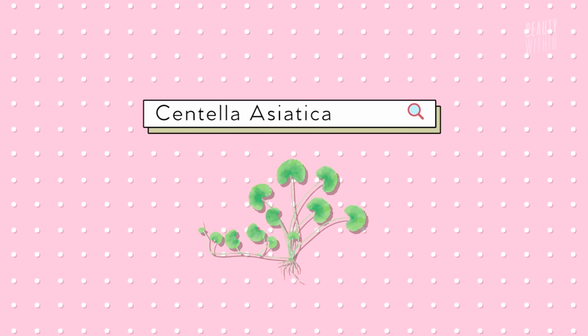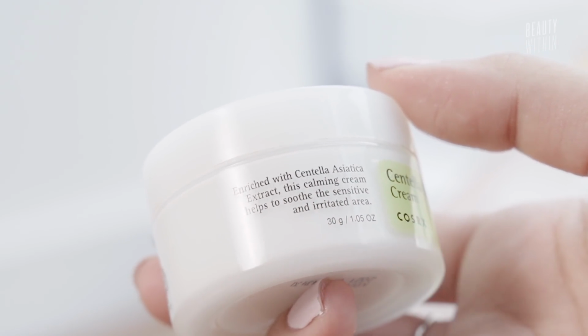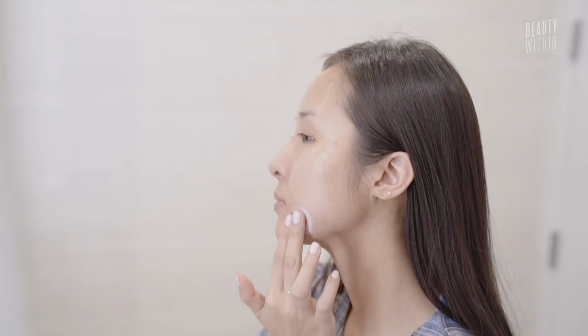The key ingredient is Centella asiatica, which is one of those anti-inflammatory, everything ingredients, and it's used in a lot of Korean skincare brands. So the first time I used it, I put it all over my face, which is wrong because they said that you should just use it over affected areas, where you have scars or you're healing from breakouts, but I just put it all over my face and it was still fine.